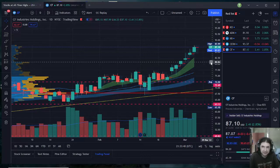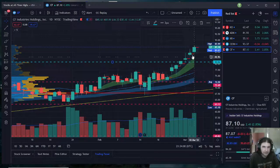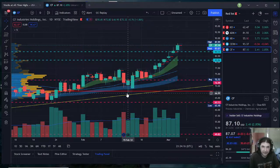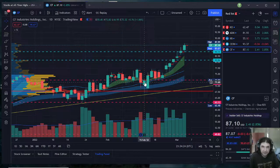All right, let's get a daily level there. 80. So the last level we retested, I should say our most recent low, 66.95, so 67. 67's the most recent low. That's in the rear view mirror, huh?